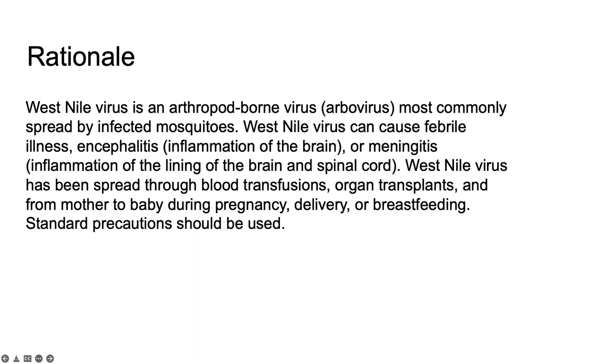Okay, so standard precaution. West Nile virus is an arthropod-borne virus, most commonly spread by infected mosquitoes. West Nile virus can cause febrile illness, encephalitis, which is inflammation of the brain, or meningitis, inflammation of the meninges. West Nile virus has been spread through blood transfusions, organ transplants, and from mother to baby during pregnancy, delivery, or breastfeeding. And standard precautions should be used.